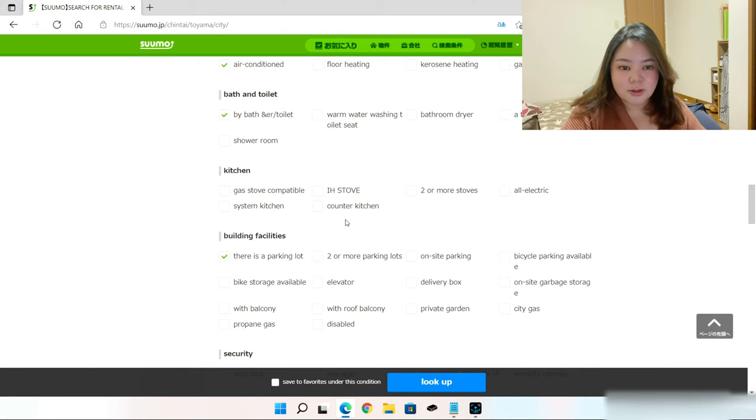You cannot use those pans on IH. So this is pretty important too. And also, in buying cooking pans in Japan, if you want to buy a good quality one, they can be very expensive and very exclusive. There are some cooking pans that are for IH exclusive only, or for gas stove exclusive only. So yeah, you should take that into consideration as well.